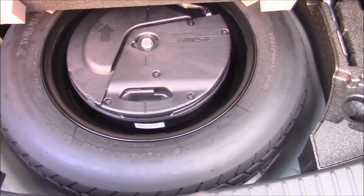One of the first things we do when we get a vehicle is check and make sure there's a spare tire, especially if it's an SUV, because a lot of SUVs are taken off-road. Yep, we get one for sure.